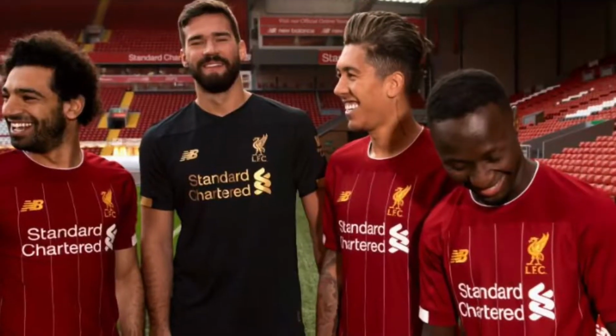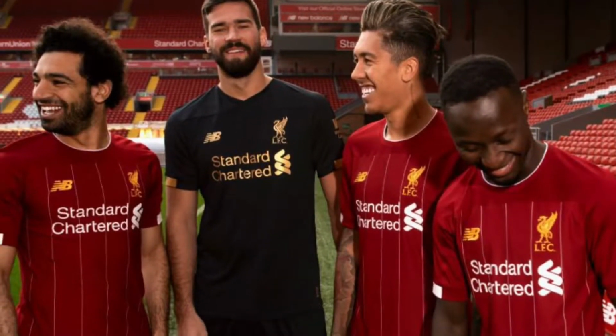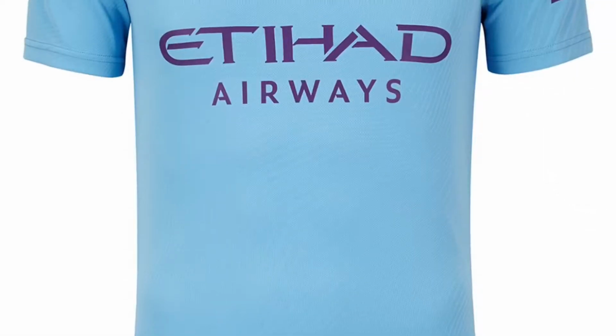Next on to a title contender, Liverpool. Not too different to their last year's home kit. Just the white lines through it. I think it's a nice kit this year, very fresh, and I'm going to give it an 8. Now on to last year's title winners, Manchester City.